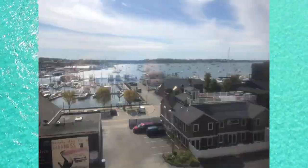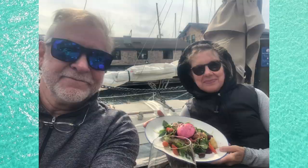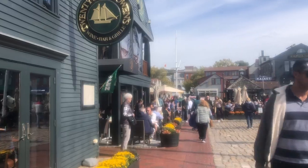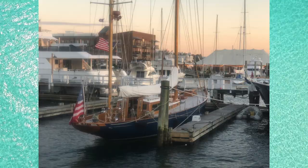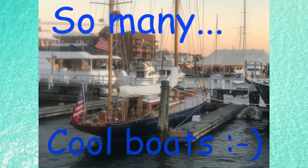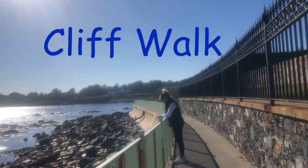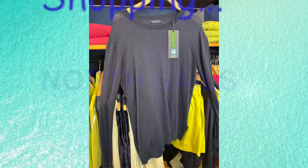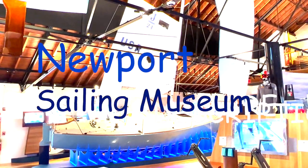Lisa and I totally enjoyed Newport, Rhode Island, with a great room, great view, lots of great seafood, salads, lobster rolls, and we walked everywhere. Along the wharfs, the boats were just amazing. So many cool boats. Cliff Walk with all the Gilded Age mansions. Favorite shopping was at North Sails, 70% off. It was definitely the Maritime Museum.